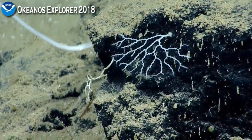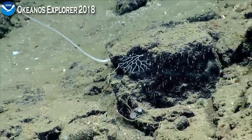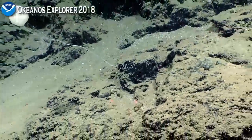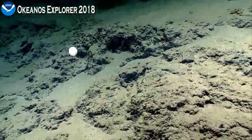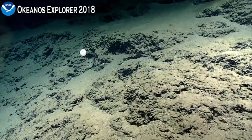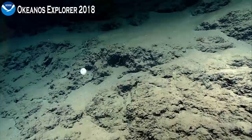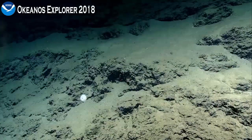Okay. This rock looks pretty cemented into the hillside, so I don't think that's going to be a collection target. It's pretty big too. But we were always looking for possible bryozoans to collect because we've seen a number in this area and they're very poorly understood. We don't know certain information like how many species there are, or if any of these species we're looking at could be new.